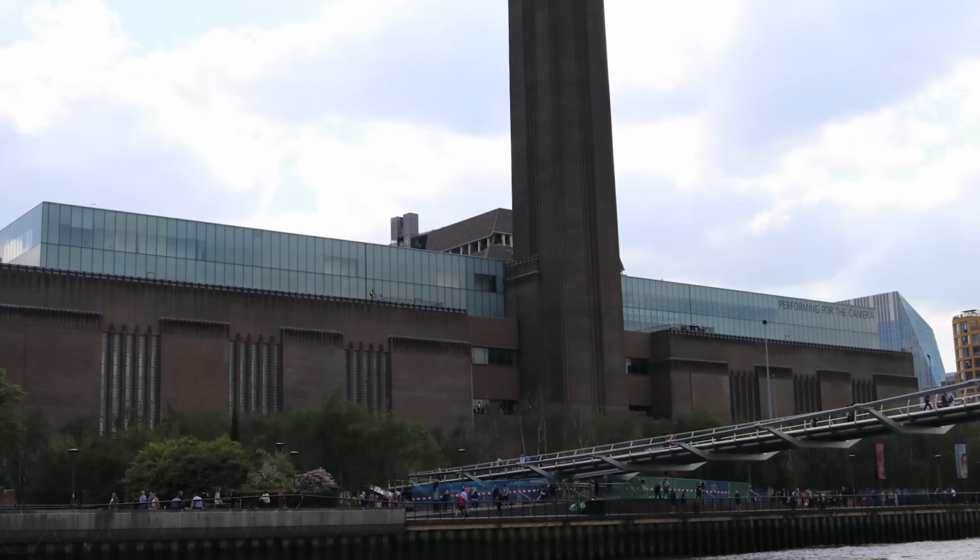So we're in the Tate Modern now, right? Which is one of my favorite museums on the planet. But it's one of my favorite museums on the planet because of the space as much as because of the work that's here. And unfortunately the space is under construction. They're doing some renovations on it until just next month.